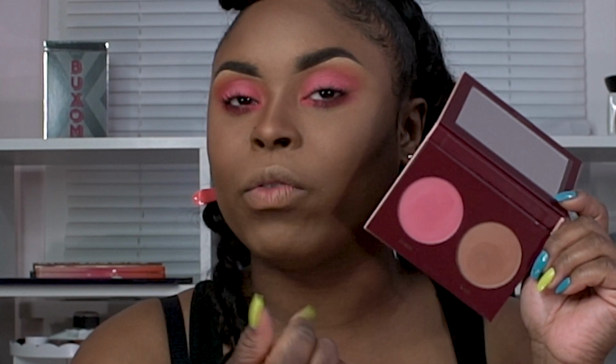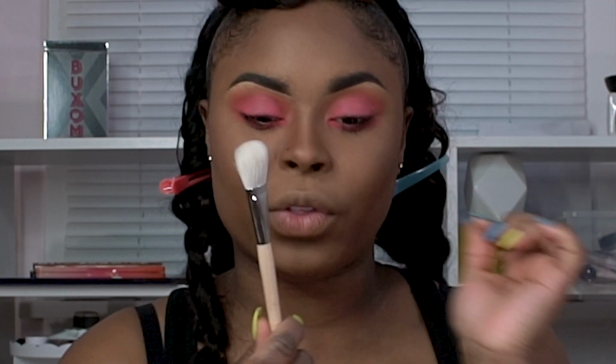The blush is a bit bright for my taste, but I'm going to use it anyway just for the sake of the video. I'm going to use the F09 brush, the one that's for the cheeks and stuff. So let's go ahead and apply. It's like a bubblegum pink, like for real. I don't know if I want to walk around bubblegum pinkish, but this ain't for me.